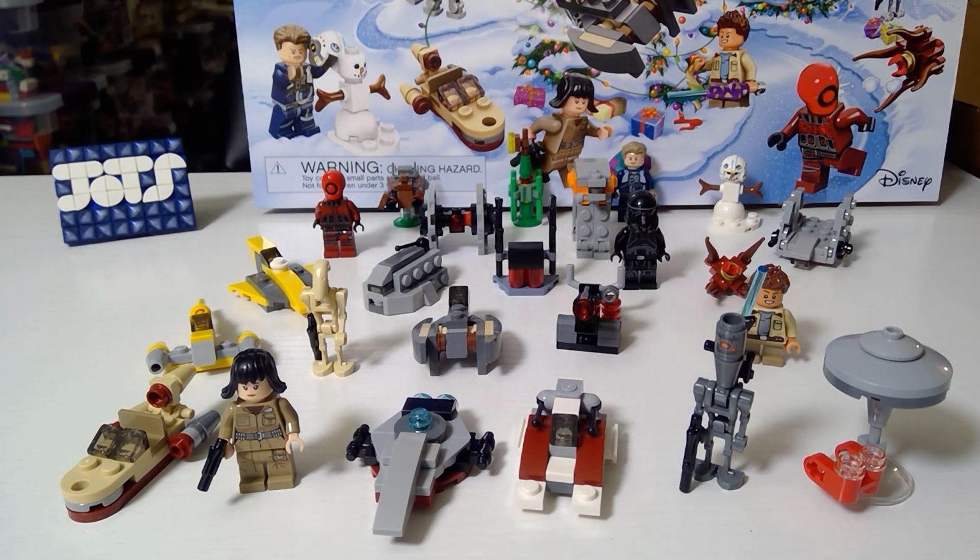This is another Star Wars review, and it is the Star Wars Advent Calendar from 2018, which featured a lot of stuff from Rogue One and a couple other properties as well. It came out in September of 2018, and all the seasonal Advent Calendars are gone by December of that year and are hard to get. Now you're looking at the aftermarket, which is where I was able to get this.